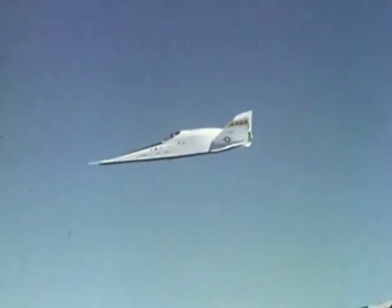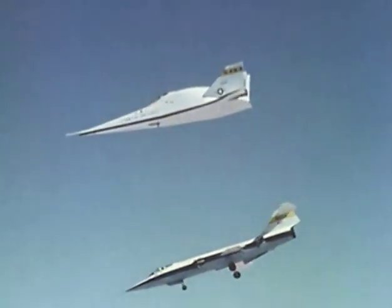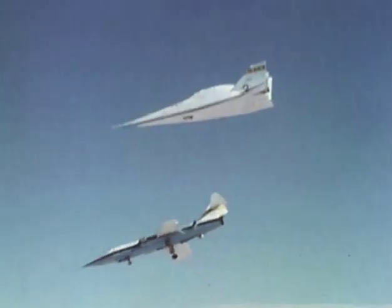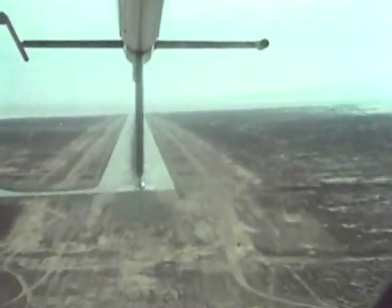The initial glide flight was made in August of 1973 with NASA pilot John Manke at the controls. The earlier lifting bodies and the X-15 had all landed on the lake bed, partially due to the lack of nose wheel steering, with which the X-24B was now equipped.